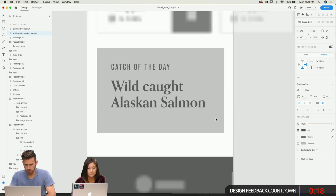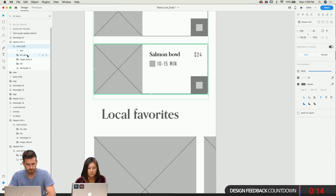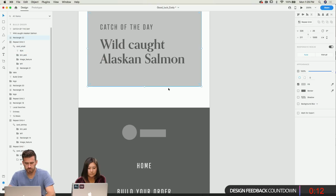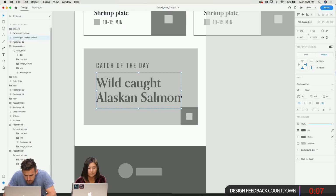And then we'll actually add one of these little quick add buttons as well. I might make this like a 28.